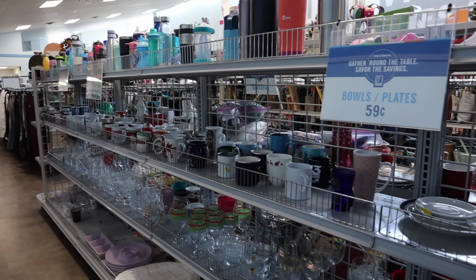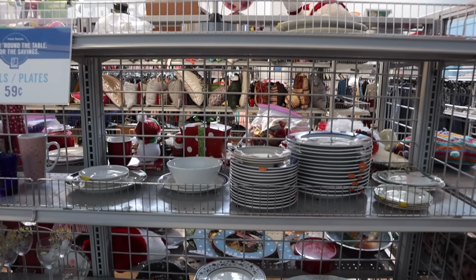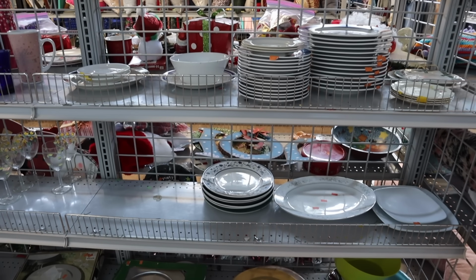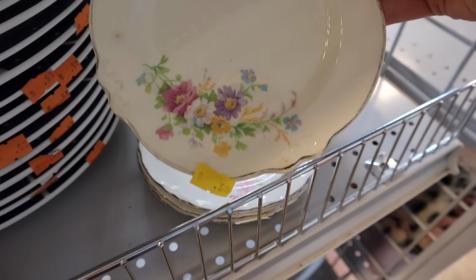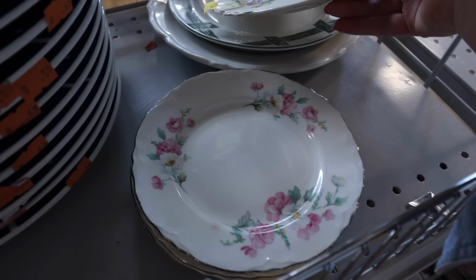My next stop was Goodwill, and again in here they had lots of really pretty floral dishes that were just absolutely getting me in the spring mood. And I love these Virginia Rose little plates. I did bring these home. They just had so much to look through on this day, and it was fun to just really go through this section and see what pretty dishes that I could find.